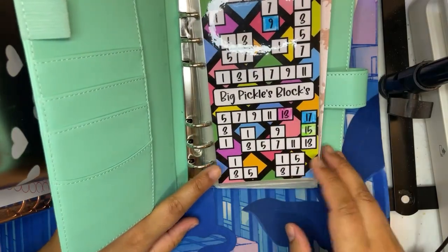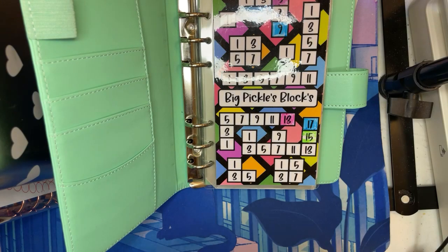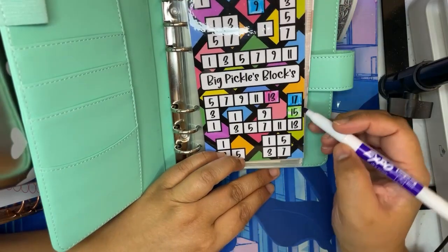I think for this challenge, I'm just going to do 13 again, since I already did a 17. Let's see what color. Let's do purple. I feel like purple hasn't been used in a while.